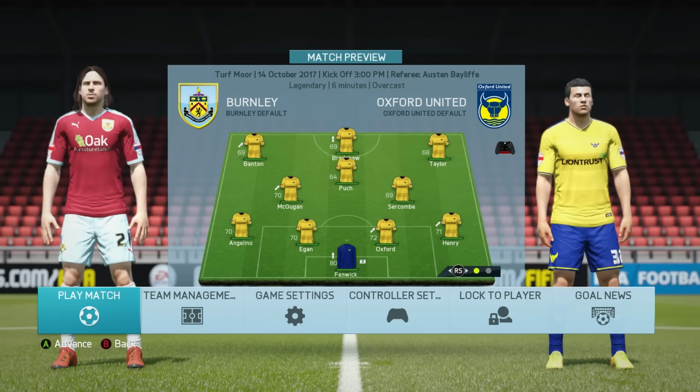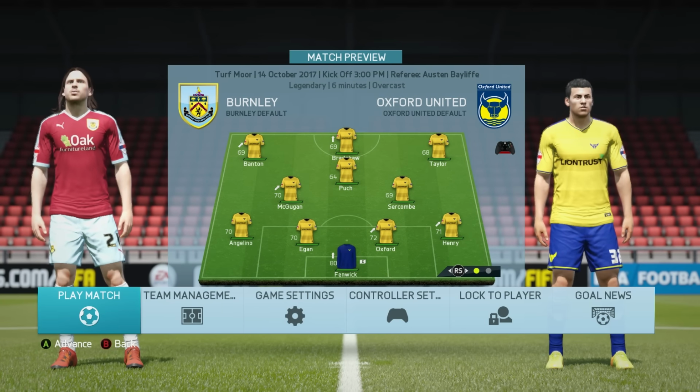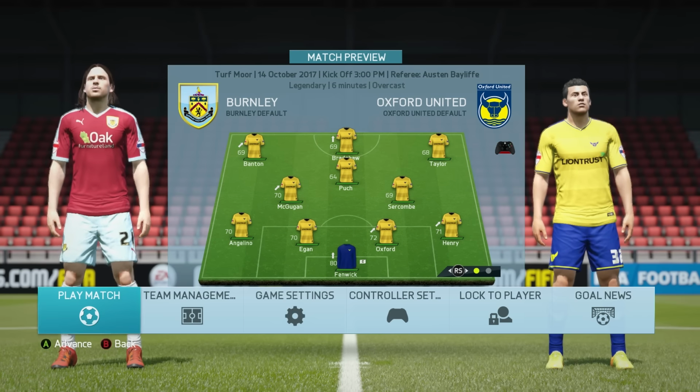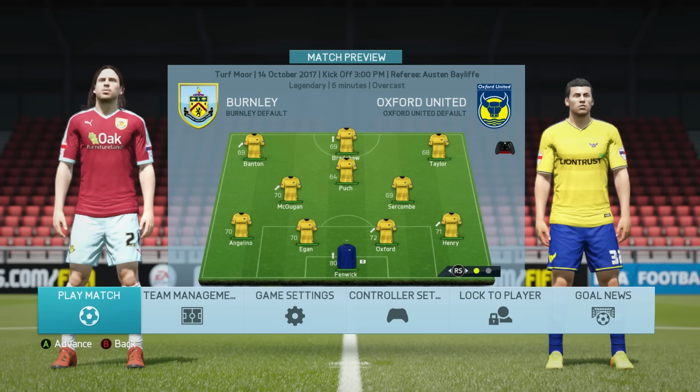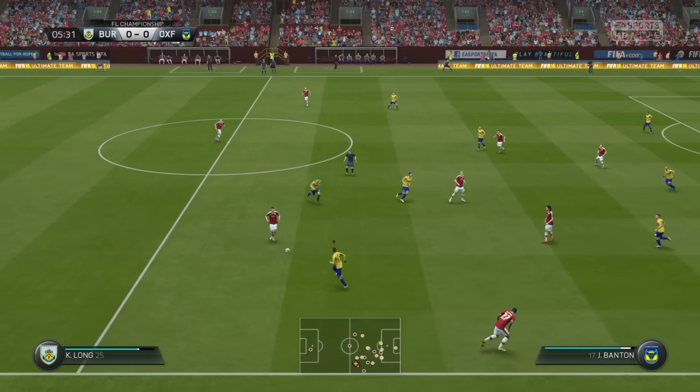Time to take on Burnley now then. We really should have wrapped up that last game with James Roberts. Unfortunately though, we couldn't quite get the job done. It was a 2-2 draw, and now it's time to move on to this next match. We're travelling away to Turf Moor. Can we get the job done?